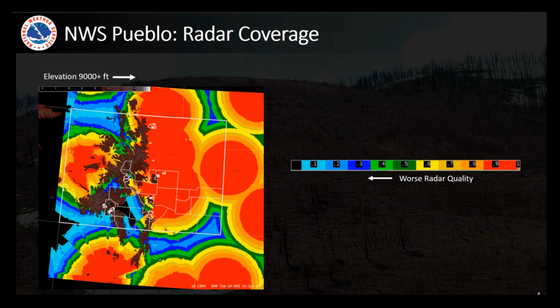So another important fact about our forecast area is the radar coverage. Of course, like many offices out west, we have radar challenges due to sparse radar coverage as well as radar beam blockage from the mountainous terrain. So that makes other data sets such as satellite, lightning, ground truth even more important for us. You can see our far southeast plains has a radar hole. Our closest beams are shooting well over 10,000 feet above ground level, which is pretty high into a storm. And also the whole western part of our forecast area, pretty poor radar coverage due to beam blockage.